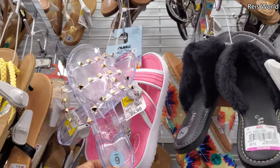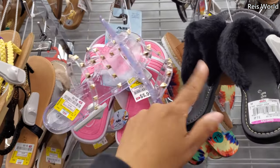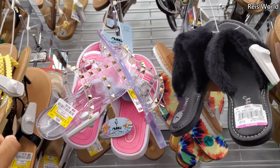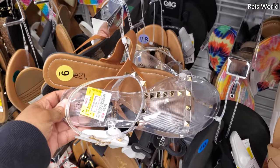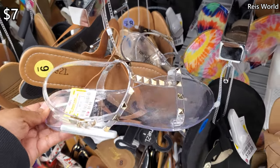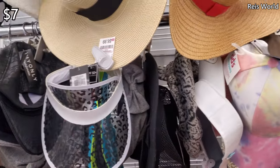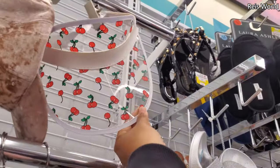Oh my gosh, Steve Madden has one just like this with the back strap. You can find that at Macy's. It's going to be like a platform. And check this out for $7. This one's going to have your back strap. $7, look at that, a little clear one. And there is a fun cherry print on top.